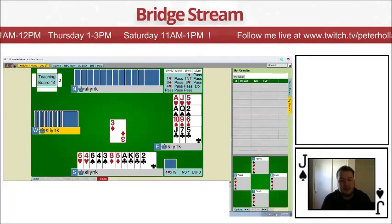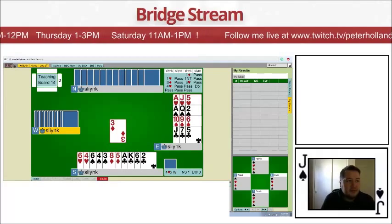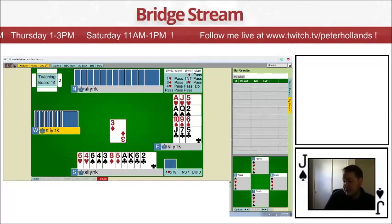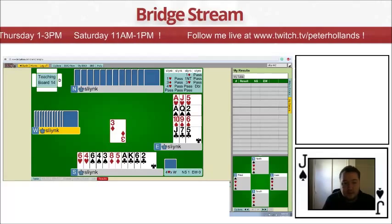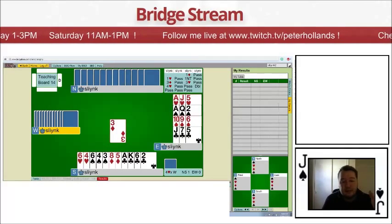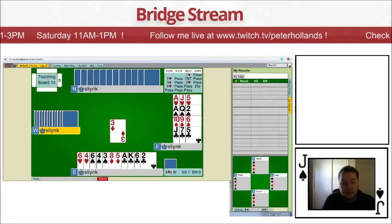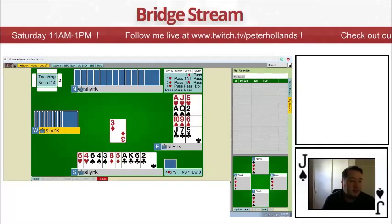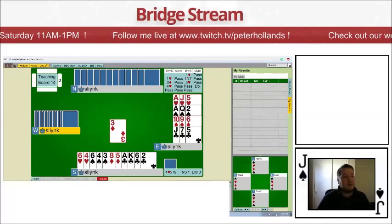So also, even though I said this is defending without signals, one assumed signal that lots of people play is that when you give them a ruff, it's suit preference. So a lower card would be for a lower suit. Now some people don't play that, but the vast majority do. So if you don't discuss it, that's something you can assume, but don't be worried if they don't follow your signal.